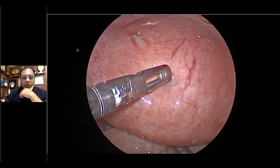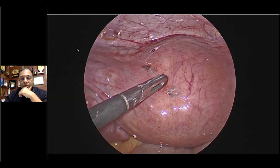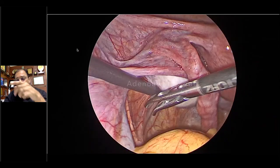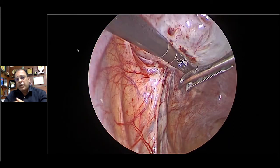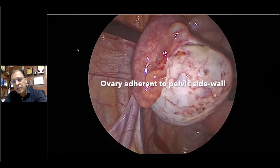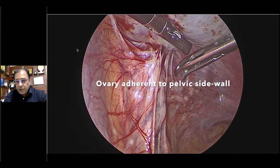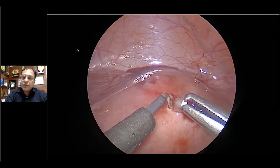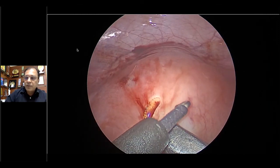Now, this is again a very popular lady from Hyderabad. She was referred again with infertility, and she had these adenomyotic spots on the uterus. The left side ovary had endometrioma. You can see that it is all stuck to the pelvic side wall and had a small endometrioma. But all infertility consultants and general gynecologists will know that even that much is enough to cause infertility. Endometriosis, even if it is superficial, can cause significant infertility.